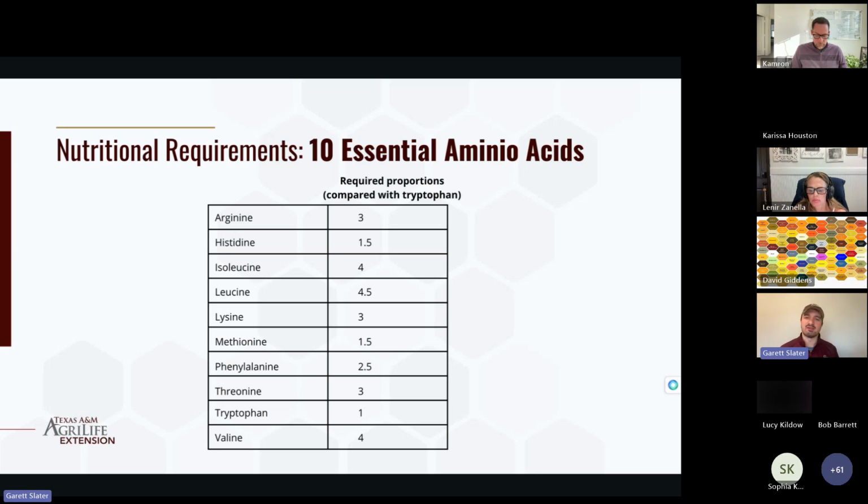What essential means is these are amino acids that the bees can't produce inside their bodies. And so the only way that the bees can get these amino acids is by collecting them from pollen sources at the flowers. The bees need to collect all these amino acids to support brood development, queen egg laying, drones, everything within the colony. Whereas the non-essential amino acids are things that bees can actually internally produce inside their bodies.